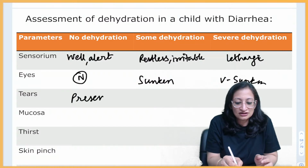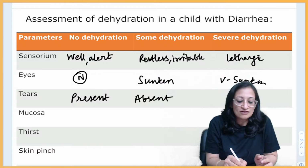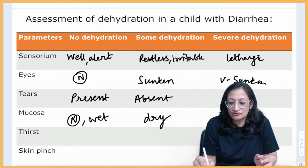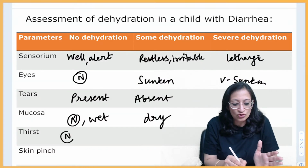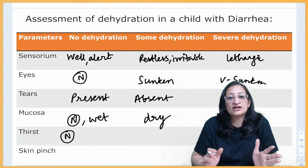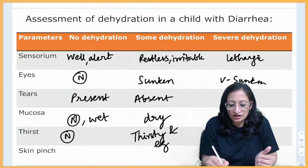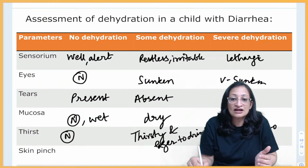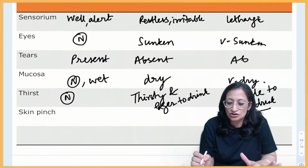Tears are present in no dehydration, absent in some and severe dehydration. Mucosa will be normal and wet in no dehydration, dry in some dehydration, very dry in severe dehydration. Thirst is normal, the child is not thirsty, in no dehydration. In some dehydration, the child is thirsty and eager to drink. In severe dehydration, the child is not able to drink. So if a child is thirsty, that indicates some dehydration and not severe dehydration.